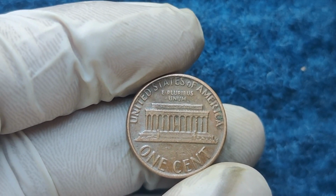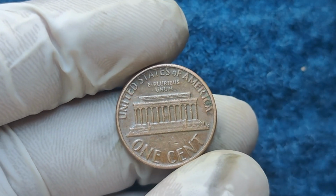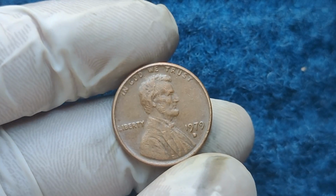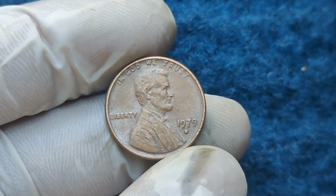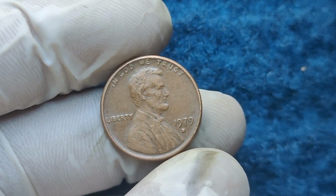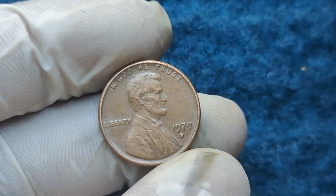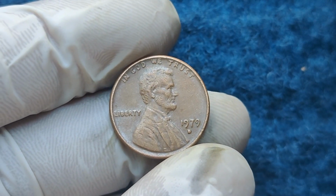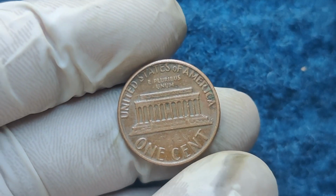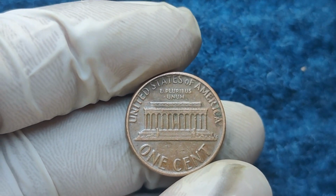Let me lighten the mood a bit with a quick story. A buddy of mine, let's call him Joe, once laughed at me for obsessing over pennies. "You're not gonna get rich digging through spare change," he said. Fast forward 6 months, and guess who's calling me in a panic because he found a 1979 penny with a weird mark? That's right, Joe. Spoiler alert, it wasn't worth $1.2 million, but it taught him a valuable lesson: never underestimate the power of a penny.